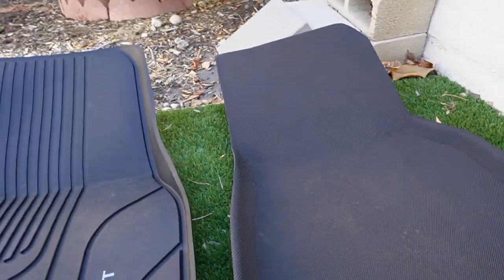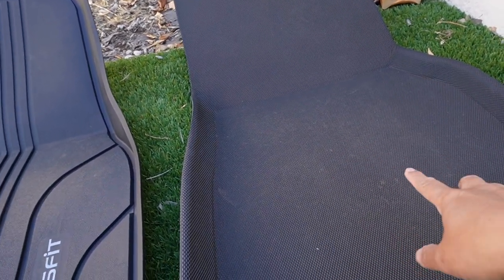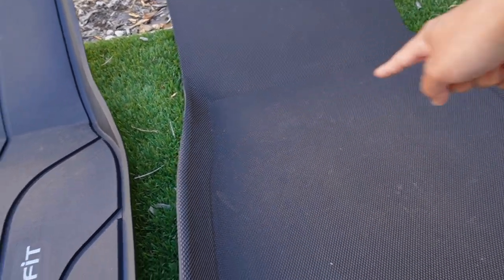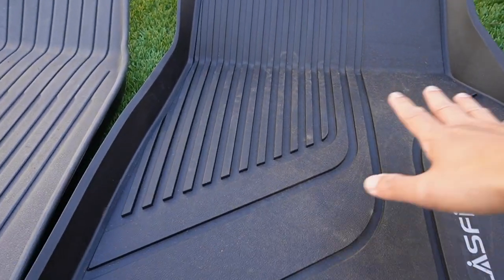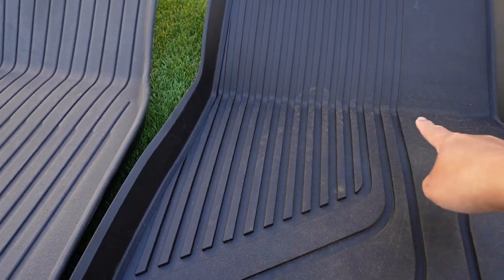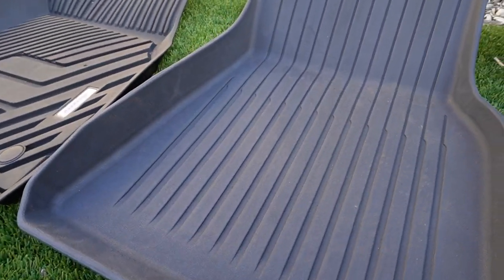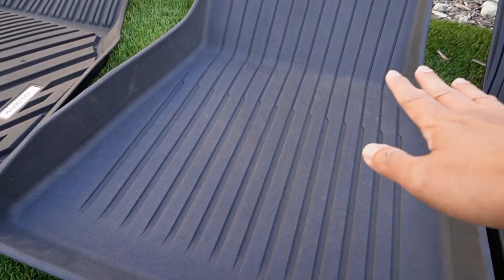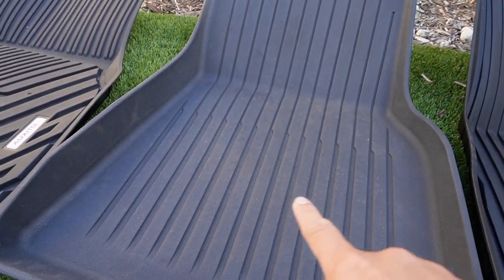So the first one is nothing left, but the coloring from the dirt is still here, in this area. As you can see, this one too, not much, a little bit of the small dirt. This one too, not much left at all, not even a color from the dirtiness. This one looks like the cleanest one.